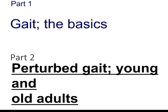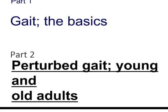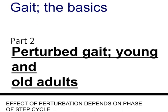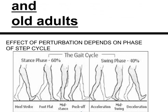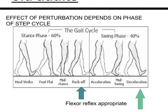And now I think we're ready to tackle the second part of this talk, which is about perturbed gait. And I will deal with perturbed gait in the young population, but also in elderly subjects, because this is quite relevant in the topic of falls and stumbling in the elderly, a topic that is very relevant nowadays with the graying of the populations everywhere in the world.